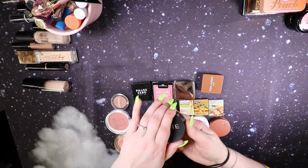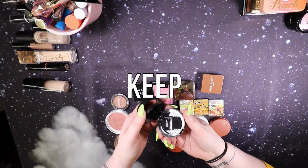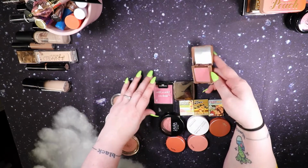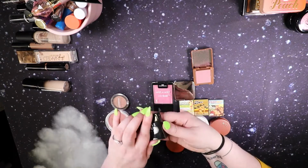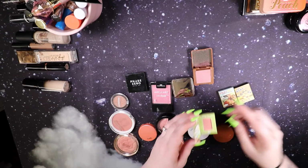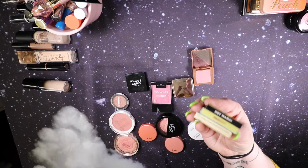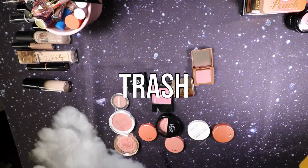Keep this Note one. I have barely used it, so I need to actually use it more. It actually has a little brush in there underneath. The Stila one, I know I have a similar shade somewhere. While I'm looking at these balm ones, I'm actually going to get rid of all those because even though they are super adorable and nice, they're just too tiny, so I'm going to throw those away.